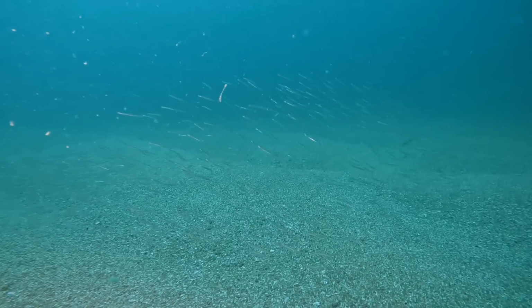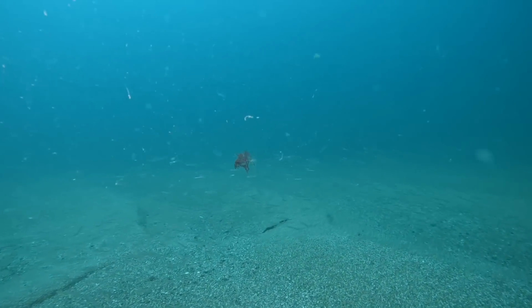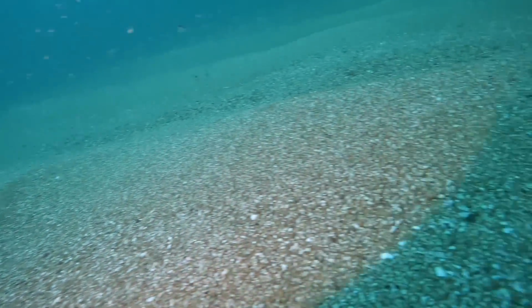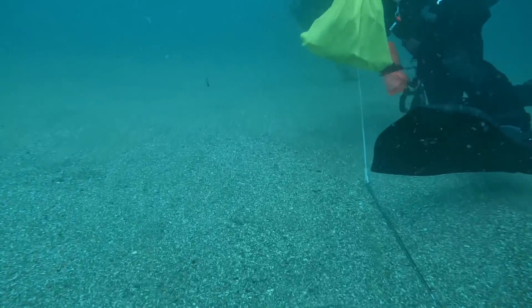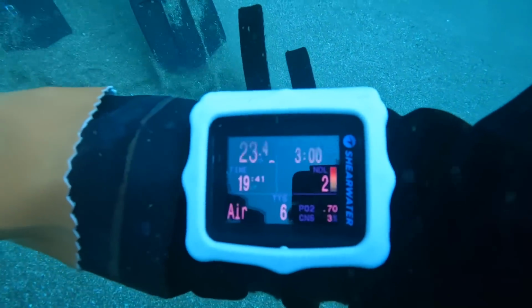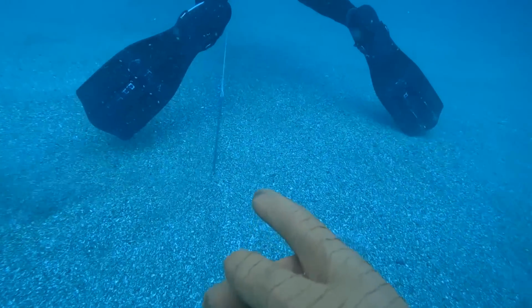Tide is starting to stack the sand up now. There's actually drop-offs on the back of it. But I'm sure when the tide turns and goes the other way, it probably moves it back in the other direction as well. Two minutes left, let's get back up to the surface.